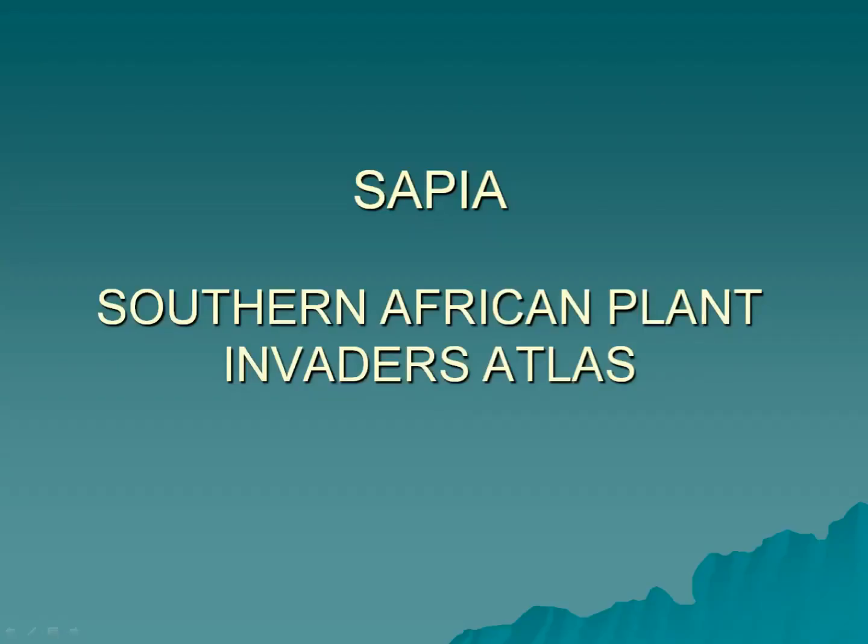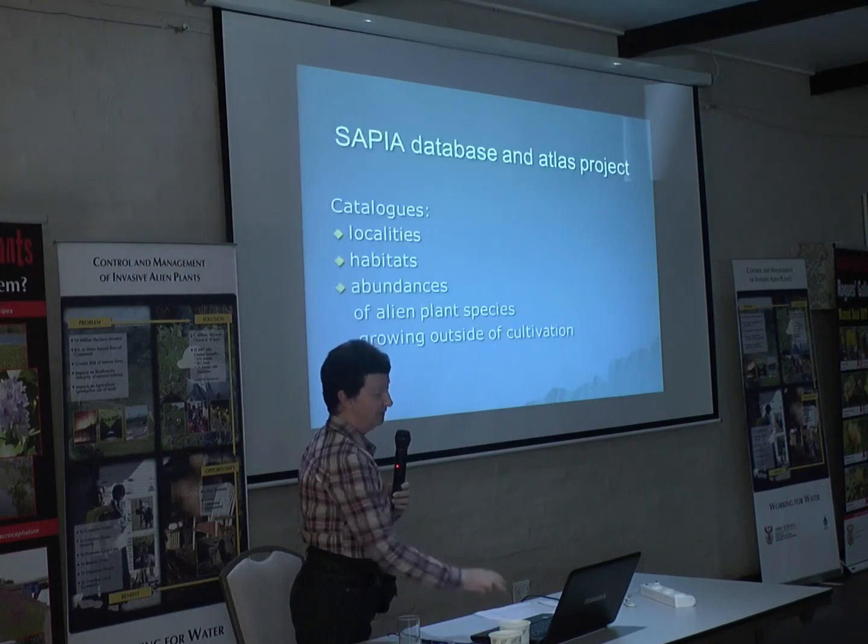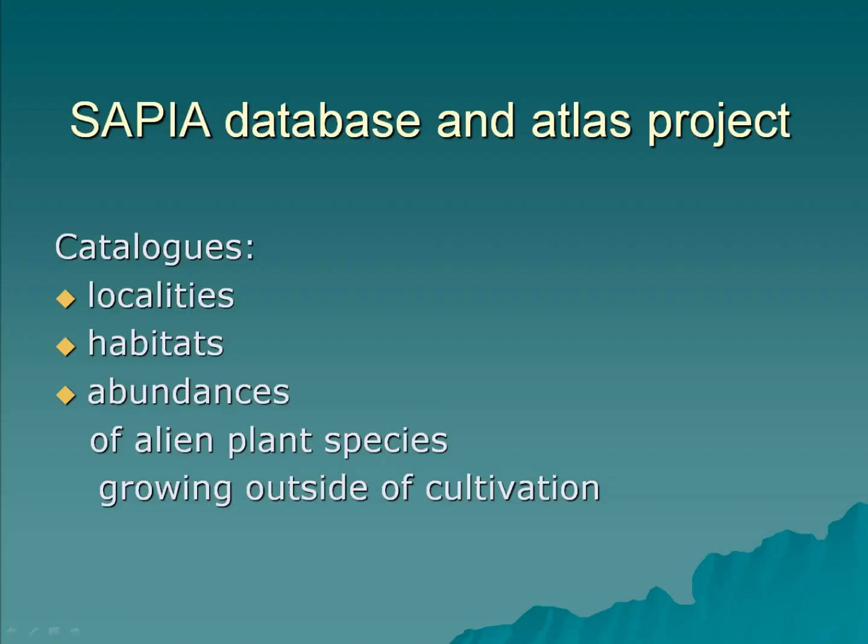The acronym SAPIA stands for Southern African Plant Invaders Atlas. I know many people have heard of this before, but just for the benefit of those who haven't, I will go briefly through the history of this project. The database in the Atlas project catalogues localities, habitats, and abundances of alien plant species growing outside of cultivation.